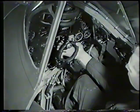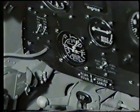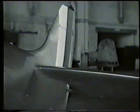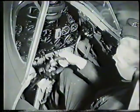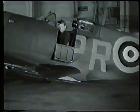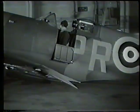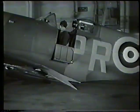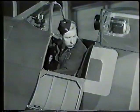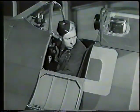An airframe rigger tests the wheel brakes, which are operated by compressed air at 200 pounds per square inch. The fabric-covered tail control surfaces, the rudder and elevators, which the rigger tests for full, free and correct movement. The ailerons, too, are checked. It was not unknown for these vital controls to be connected in reverse after major overhaul.